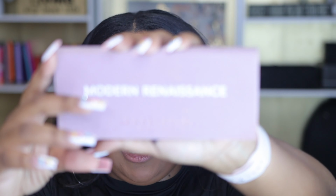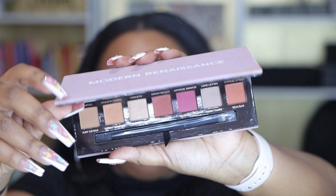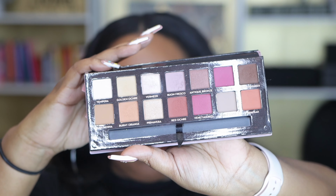So we're gonna use the ABH Modern Renaissance palette. If you're here, I'm sure you know her. This is what she looks like. We're being very neutral because the focus today, why did I do that? So I'm back. I'm gonna do something real quick.